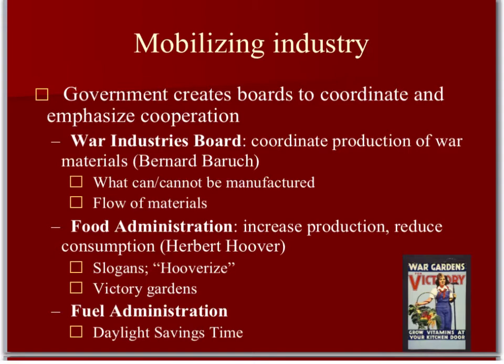The War Industries Board is going to be responsible for coordinating the production of all the war materials. A man named Bernard Baruch was responsible for this. It also kept track of the flow of materials. Only certain resources could be used, and so they didn't want people wasting resources on non-military items.